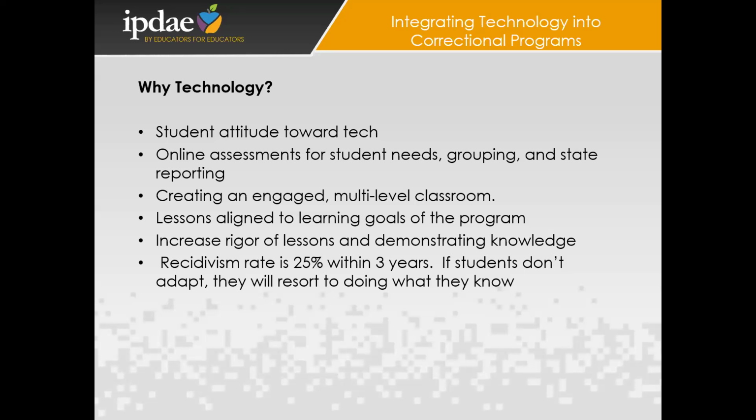To make this happen, students must take ownership of their learning. But students are typically motivated by the option they have to choose what work they engage in. Technology also allows our lessons to be aligned with learning goals of the program and to increase the rigor of lessons and demonstrating knowledge. It can be used to allow students to be creative and further process and present their learning. Our independent studies also allow students to interact with content in a different way or see content that maybe the teacher did not cover or missed.